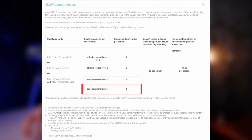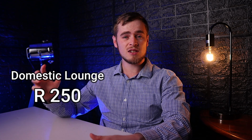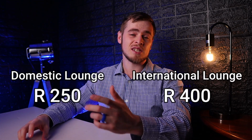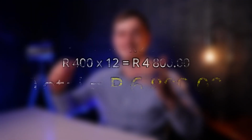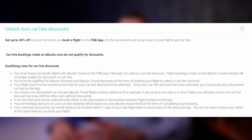Level 5 of eBucks allows 8 complimentary slow domestic lounge visits per year, as well as 12 bonus slow domestic or international lounge visits when you book your flight through the eBucks Travel website. These visits are worth R250 for each of the domestic lounge visits and R400 for each international lounge visit. So if you are a frequent traveler and you use all of your 20 visits, this is an extra R6,800 in rewards per year. And if you need to hire a car, FNB also provides 40% discount on Avis car hires when you book your flights through the FNB app.